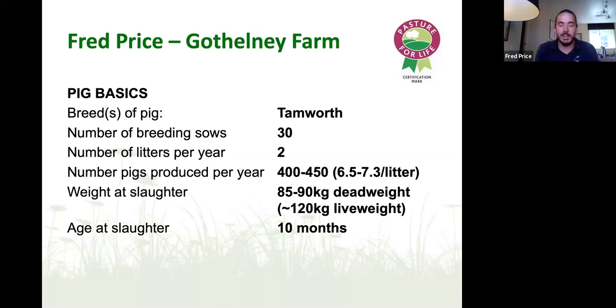So the specifics, we have only 30 sows, we wean at 8 weeks, and we actually have relatively low litter sizes, between 6.5 and 7.3 weaned alive. That means we're producing about 400, 450 a year. This is purebred Tamworth. And we're finishing at about 85 kilos dead weight, which for us is probably towards 10 months old.